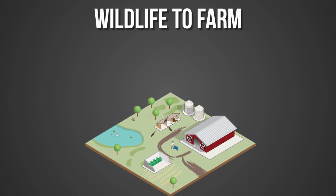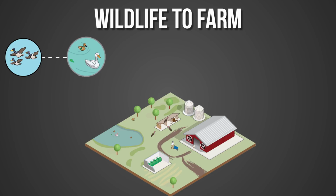Wildlife to farm. 1. Several migratory birds, including ducks, geese, and swans, can serve as carriers for a variety of diseases. 2. Waterfowl often congregate at lakes, streams, and other bodies of water, including the increasing number of stormwater retention ponds. 3. While there, the birds shed the disease in their feces, contaminating the waterways and surrounding banks.